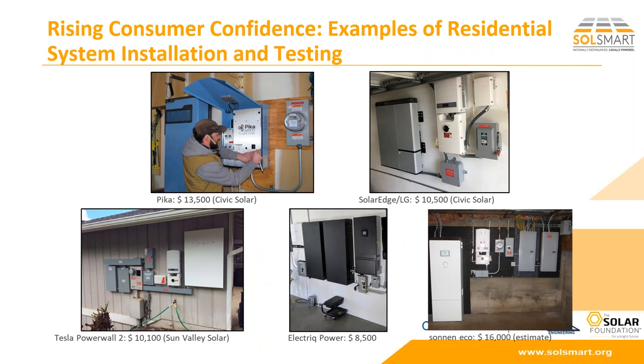Next slide. And then really lastly, there's this notion of rising consumer confidence. PV is a fairly well-known quantity right now for many consumers, but storage is still, I'd say, pretty black box. But as with PV before it, there's a growing consumer comfort with the technology as system testing is occurring and certifications and guidelines are beginning to materialize. So this slide just shows a number of different systems that are being tested and examined along with their price points. And these prices are expected to come down as more products enter the market, competition ensues, and scale economies are realized. So again, greater awareness and interaction with these systems by consumers is likely to increase their purchases. Next slide.